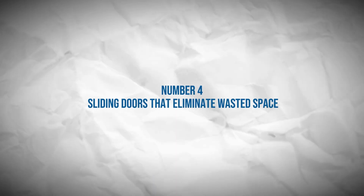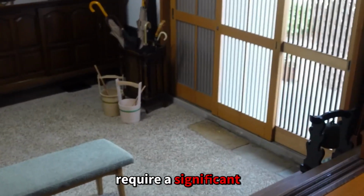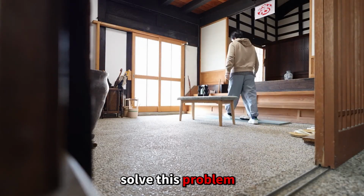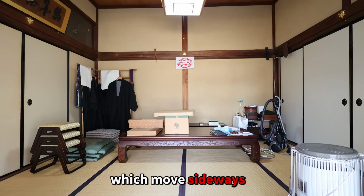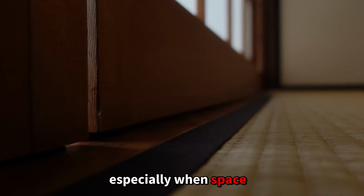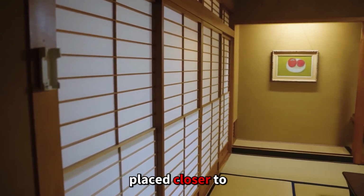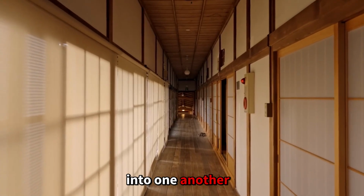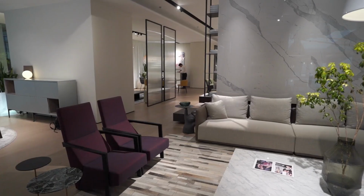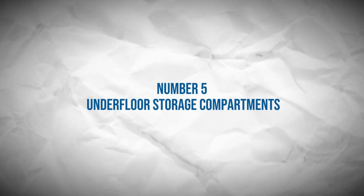Number 4. Sliding doors that eliminate wasted space. Traditional swinging doors require a significant amount of empty floor space in order to open and close properly. Japanese homes often solve this problem by using sliding doors, which move sideways along tracks and require almost no additional room. Although this difference may seem small, it can dramatically improve the layout of a home, especially when space is limited. Furniture can be placed closer to walls, rooms can open into one another, and living areas become far more flexible. Some sliding doors are designed to allow natural light to pass through while still providing privacy, making rooms feel larger and brighter.